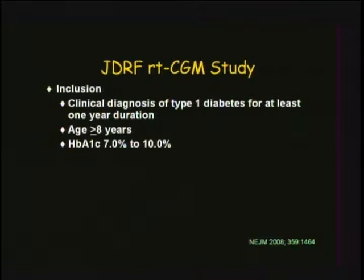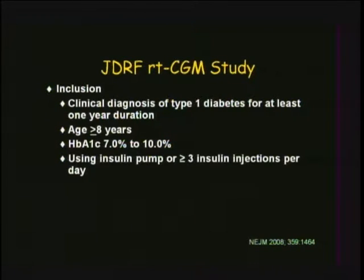And this is where I was very strict. I was, on our conference calls, very much against bringing people into the study with A1Cs above 9, from what we saw in the other study. And even though I did not win that argument, we were able to use, I think, better patients for that technology. Patients using an insulin pump or at least 3 injections per day.